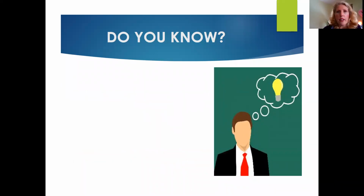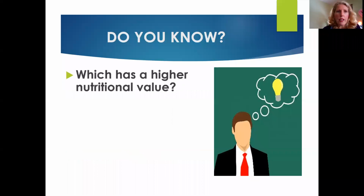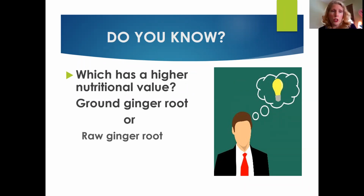I do have another did you know? So get out your pencils again. Do you know which has the higher nutritional value, ground ginger root or raw ginger root? What would you think? You could put your answer in the chat box.